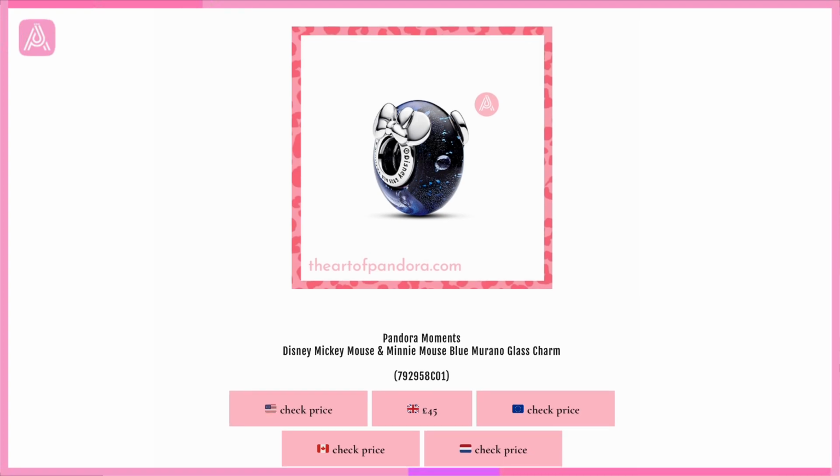Okay, so next we have our Pandora Moments Disney Mickey and Minnie Mouse Blue Murano Glass Charm. So this is going to go really well. Disney's about to release a Fantasia range.